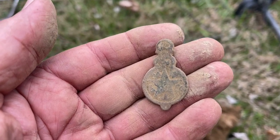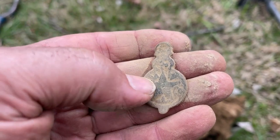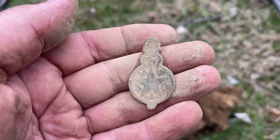And of course, we had another car come by. You can tell we're pretty close to a road. That has got some other stuff around it right here. I'll have to get that cleaned up and do some research on it. That's a great find.